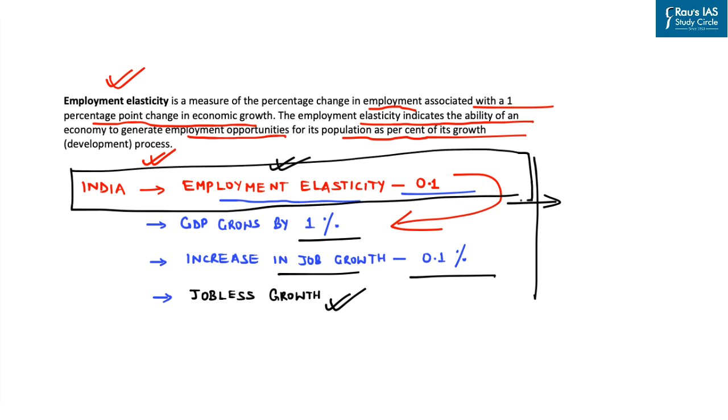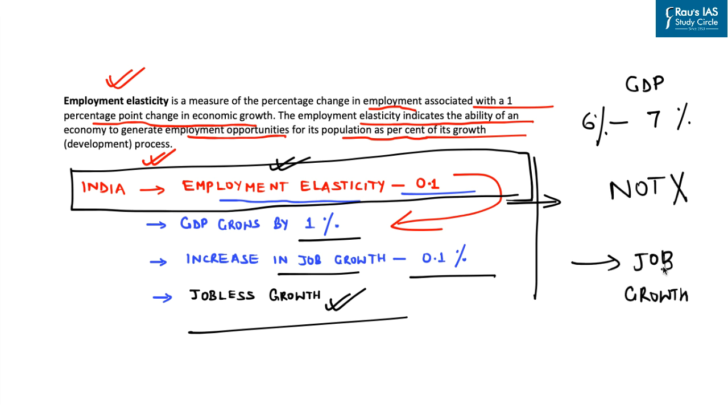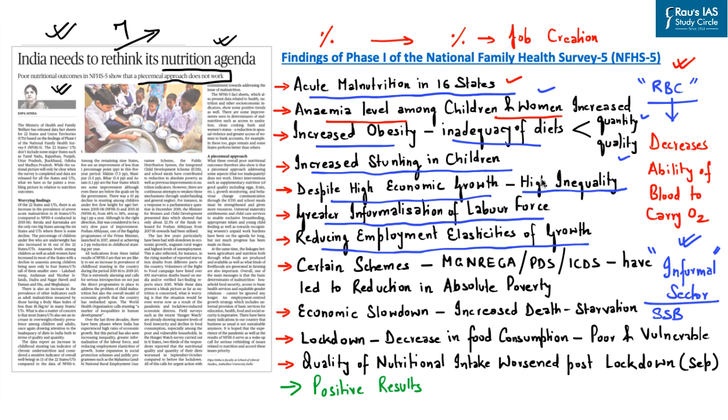That is, India is witnessing jobless growth because the increase in GDP of India is not at all sustained by an increase in job growth. So both these aspects become very important with respect to India's socio-economic indicators. That is greater informalization of labor force and reducing employment elasticities of growth. That is jobless growth.